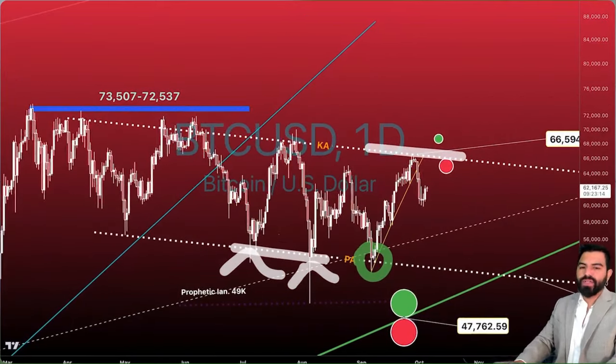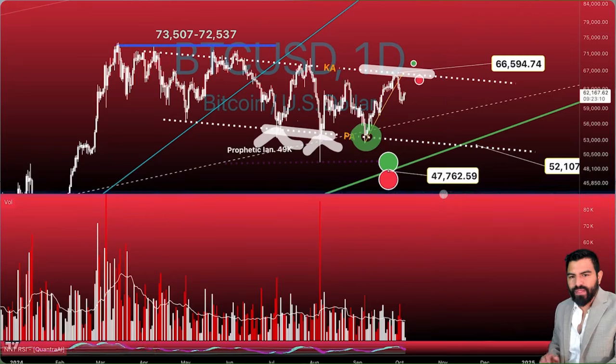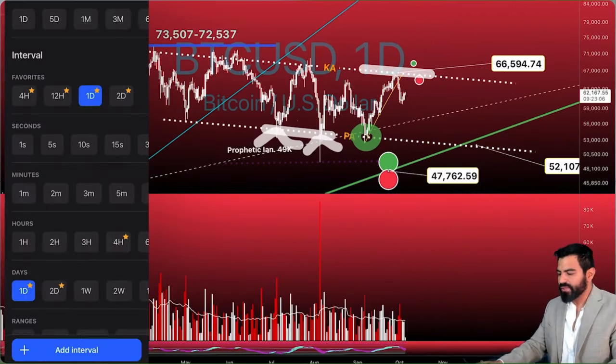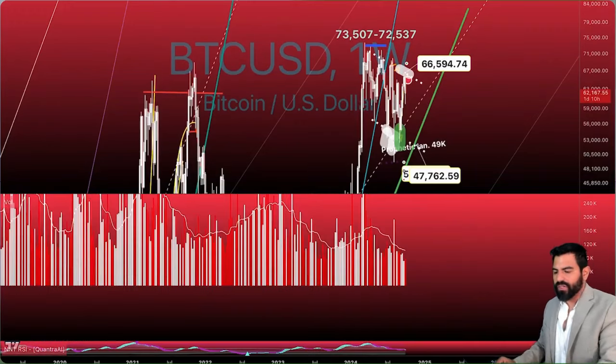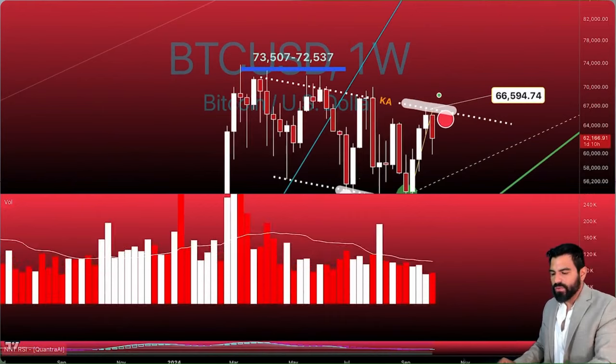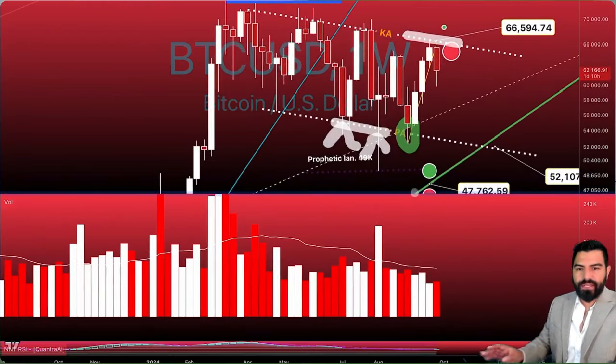Now, what I'm going to do at the moment is examine Bitcoin's volume next. I'll see if we can simplify this volume a little bit by going to higher candles like a weekly chart. We're going to try and smooth out our volume a little bit, and try to gauge if there's anything we can observe here.